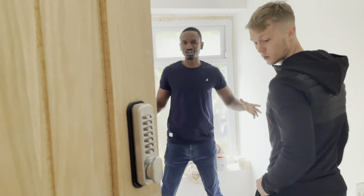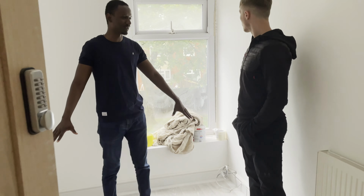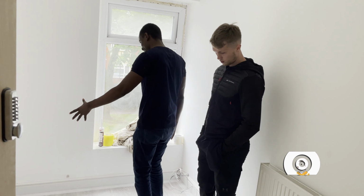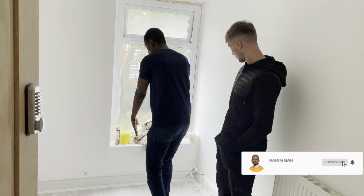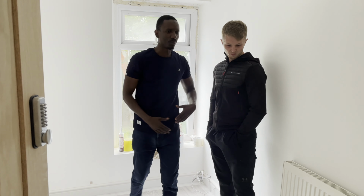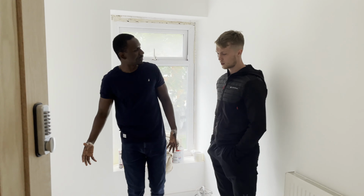This room here, I don't know if you remember, this was a bathroom, right? That's where the bathtub was, and the toilet was here, and then we had the sink going there. So what we did, because we're having the whole house as an ensuite house, we removed this, and we have this as a room basically.